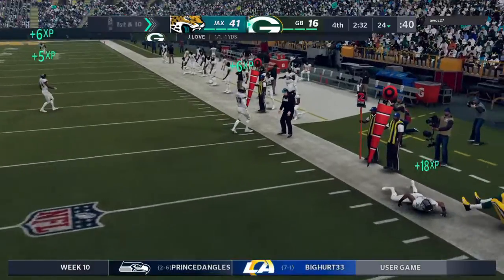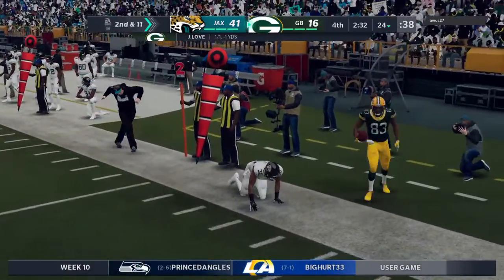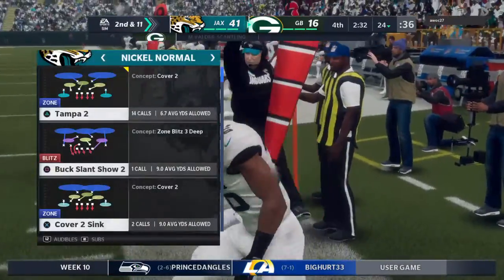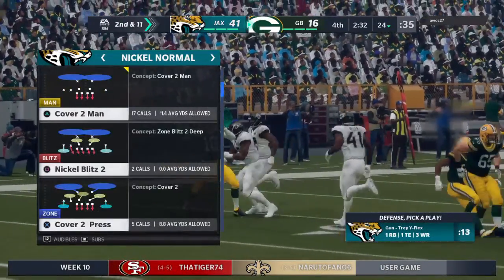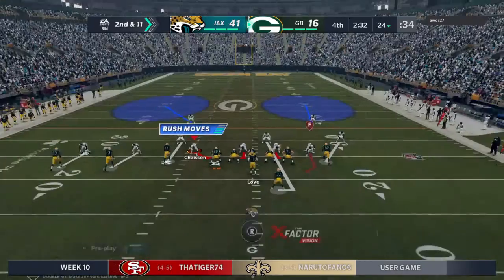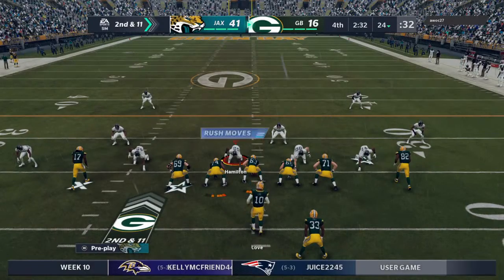They throw right away, and that's complete out on the right side. The completion, but they go in the wrong direction. A loss of yards, and now they're dealing with a 2nd and long. Ball at the 24 and a 2nd and 11.